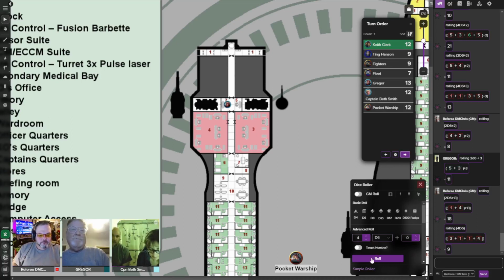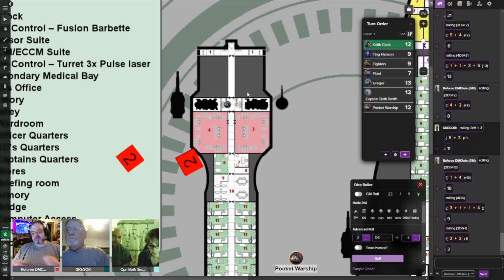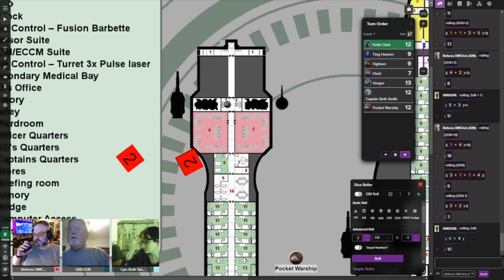Oh, I want to take care of some fighters. Oh, wait. Hold on. Pocket warship. 3. So 3 minus 2 minus another 2. Okay, there we go. Oh, fuck. So you guys see a jump window open, and you see this pocket, and everybody can roll a recon plus intellect check. That's no good. Oh, I rolled a 10. You got 12. DM of 0. You got 8. Okay, so Gregor gets it, Keith gets it. What did Beth get? 12. Okay, so all 3 of you got it.